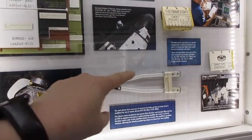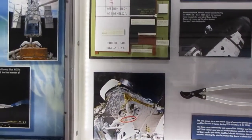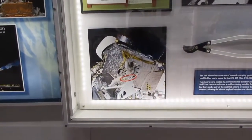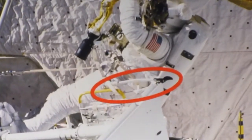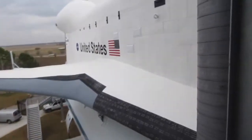Pruning shears, garden shears, modified for use in space. It'd be cool. You can kind of see them in this picture, right there. This is just outside.